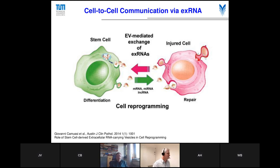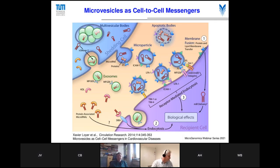As I said, mRNA, microRNA, and long non-coding RNA might be interesting, but they also have surface receptors and also proteins. Surface proteins and intraluminal proteins, and of course, a lot of other stuff. But we are focusing here in my group more or less on the transcriptomics in connection to these EVs, all kinds of EVs together.